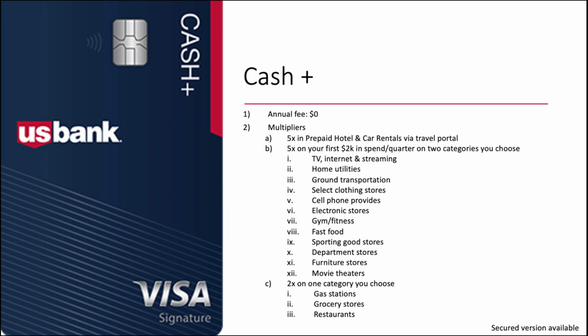This is pretty good because you're getting 2 categories and $2,000, which is higher than both the cards we've just talked about. The reason we like this is because some of these categories are super niche, but some of them aren't covered elsewhere. Like home utilities is a rare one that you don't see that often, right? And because you can pick every quarter, you can change this out and make it work for you. Then, of course, you have the 2X back there as well.